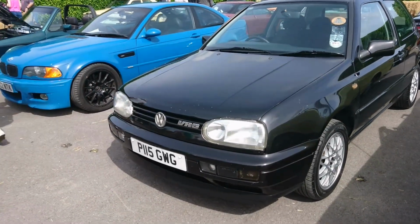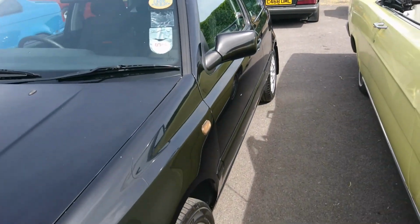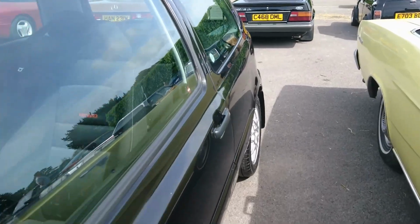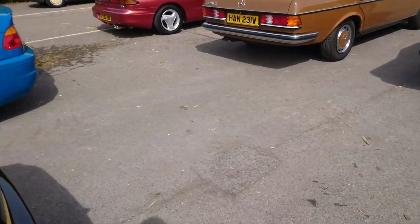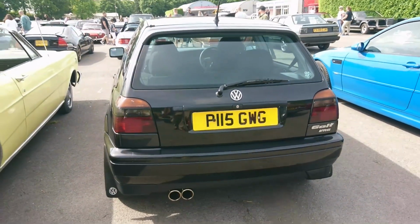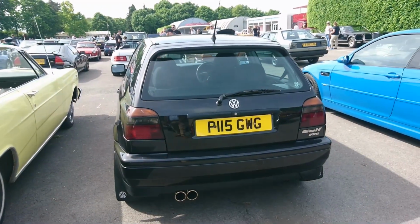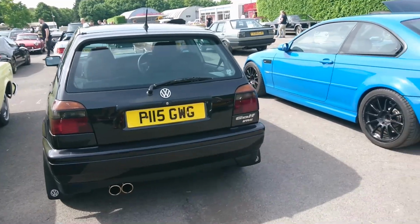1996 to 7 Volkswagen Golf Mark III VR6. Again, I expect to see quite a few Mark IIIs today. We're up that sort of event. This one's a 3-door. I did make a 5-door. Quite a late Mark III. I think the Mark IV's appeared on an S plate, so not too far off.